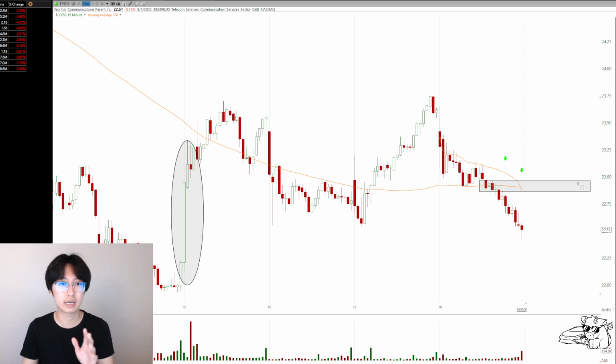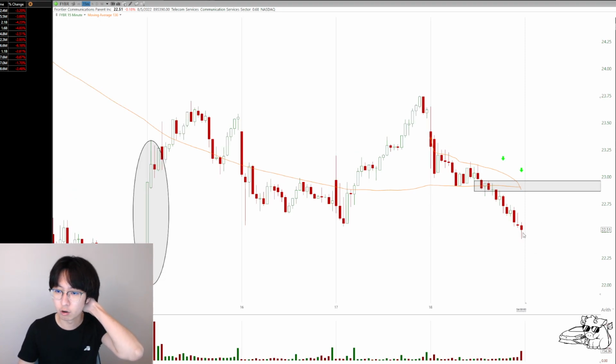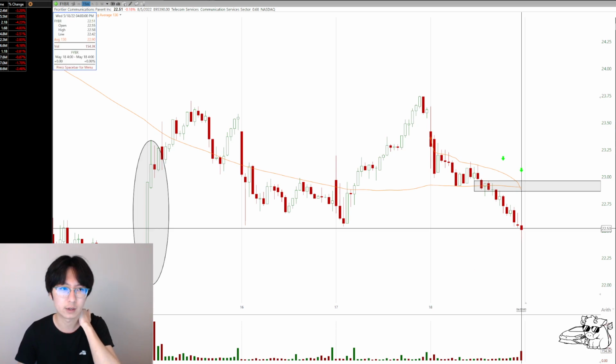And we gotta make sure that this is not the oil sector, which it is not. It's a community service sector stock. We don't want to trade any oil sector in this one because they're in a bull market right now, so only go long on those. But it's kind of hard to go long on those either. It's not really setting up nicely, so I'm going to short FYBR.